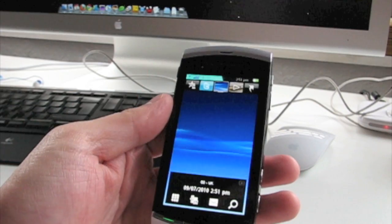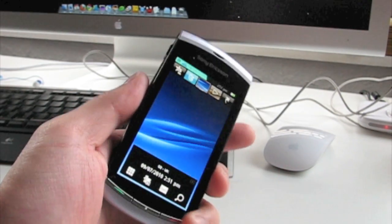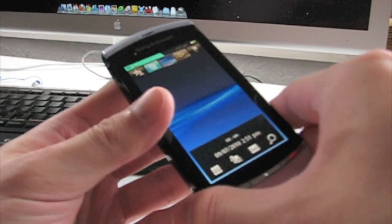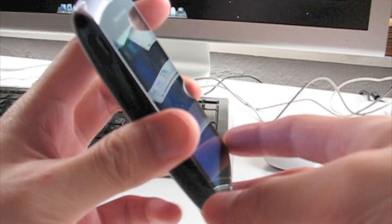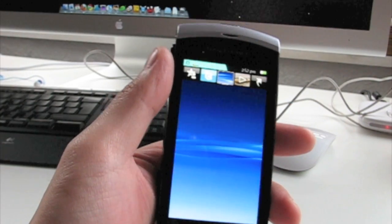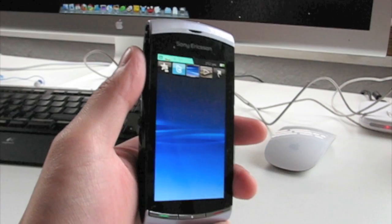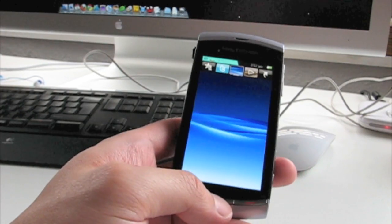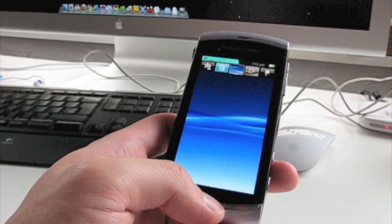Connectivity comes in the form of Wi-Fi, Bluetooth. We've got micro USB on the side, which is also the charging port of the handset as well. We've also got an accelerometer, assisted GPS, Google Maps software built in, a 3.5mm audio jack on the side there, which you probably can't see. Anyone who's looking at the Vivaz is really looking for a high-end camera phone, and this certainly, on paper, has got the higher end specs.